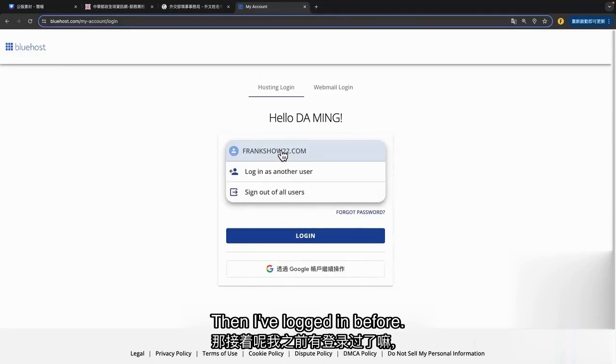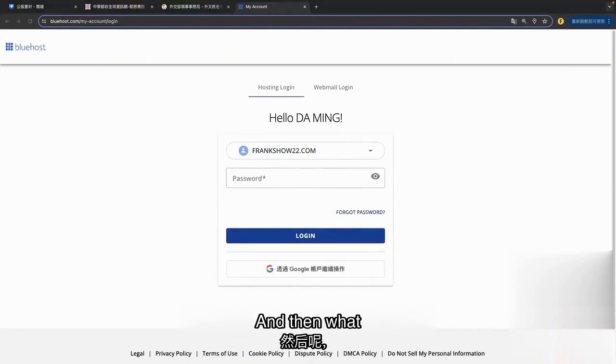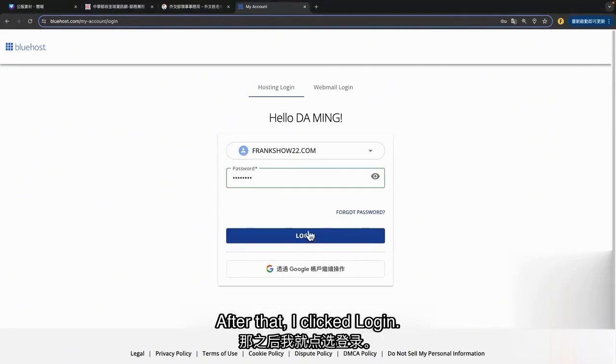I've logged in before, so I'm going to bind this website. Good thing I just applied, there's nothing wrong with that. Then I'll enter the backend login password of Bluehost that I entered when I first signed up. After that I click login.